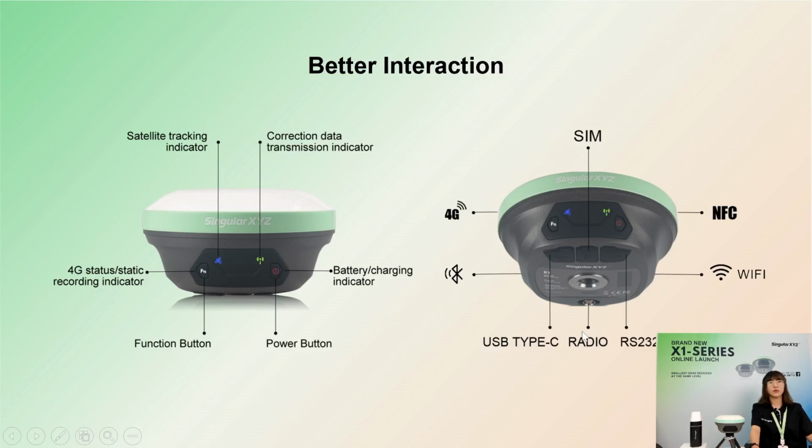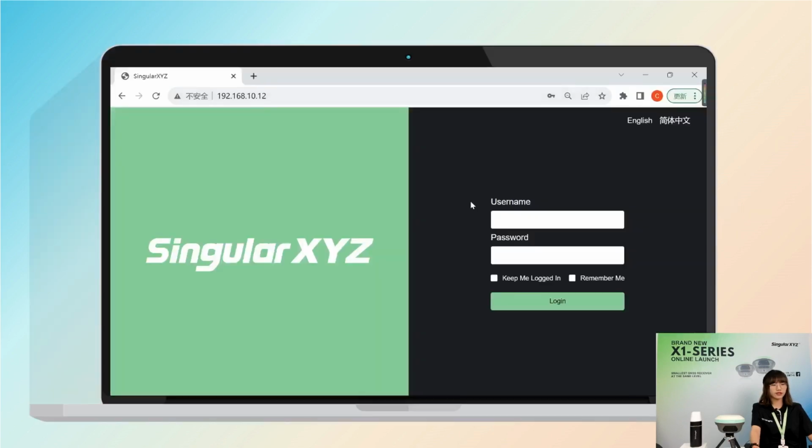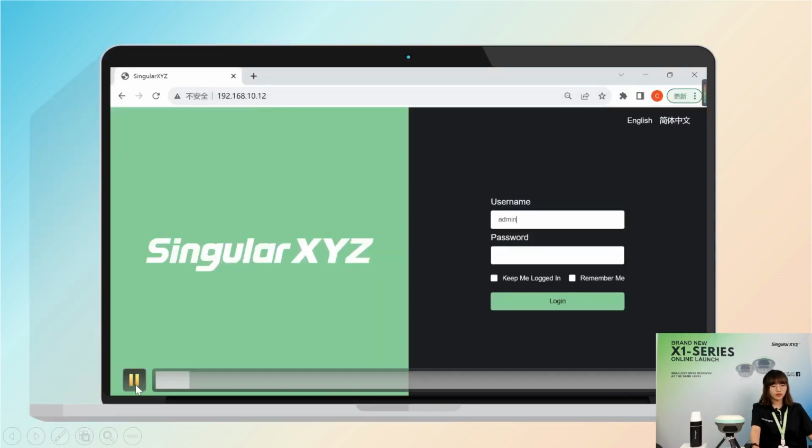And here the Type-C we have mentioned in the battery part. It can be used for charging, upgrade, and download. And the last, the Wi-Fi. The Wi-Fi is designed to access the web page. So talking about the web page, let's see what convenience it can bring to you. Here is a simple recording.